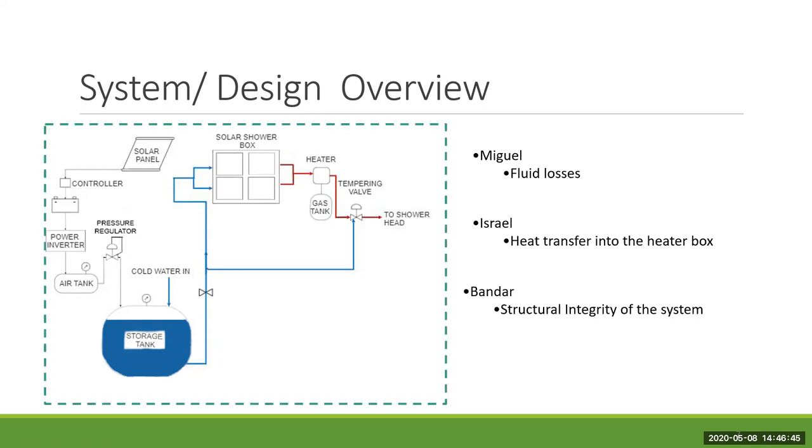Next is going to be Bandar, who's going over the structural integrity. Our heater box that is on top of the trailer is roughly around 400 pounds. So the center of gravity is going to change, and we want to know when he's turning around a corner if this trailer is going to tip or not.